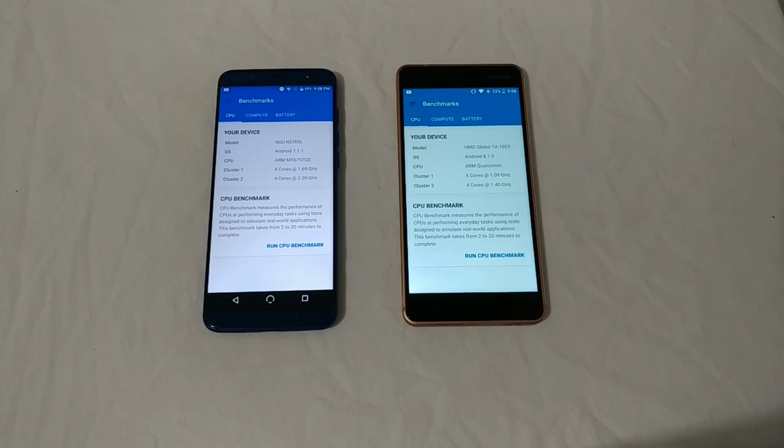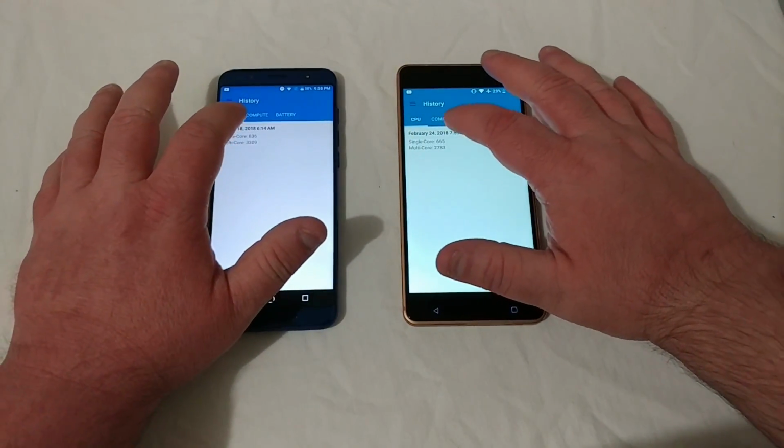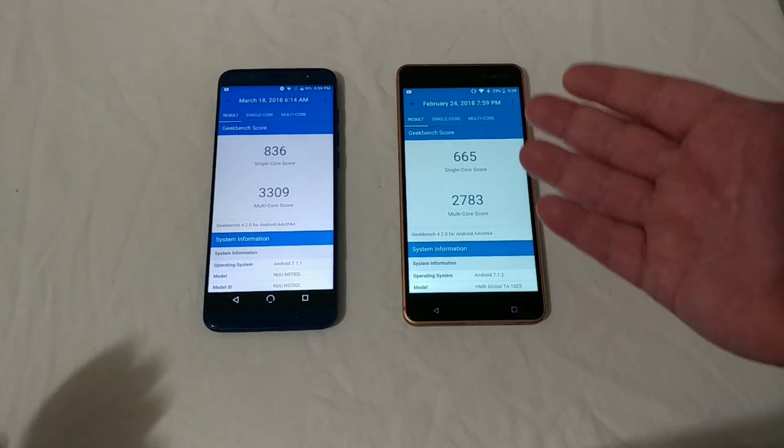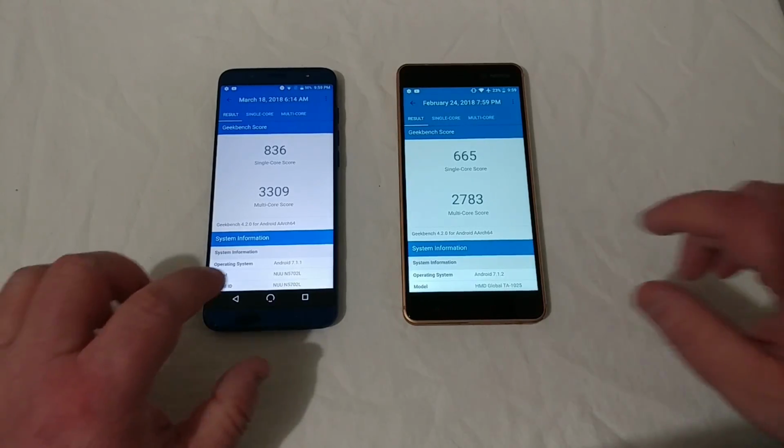I can't really help what they're running. That's what they came out with, so it is what it is. Let's go into the history here and see what both of these ran. These are older tests, but they were tested at their best time. 836 single-core score and 3309 multi-core score on the new Mobile G3, and 665 single-core score and 2783 on the Nokia 6.